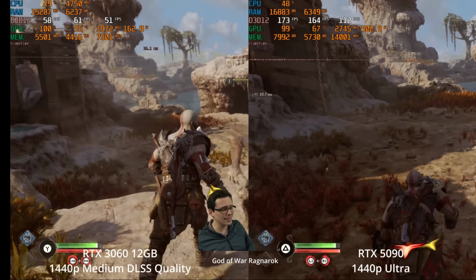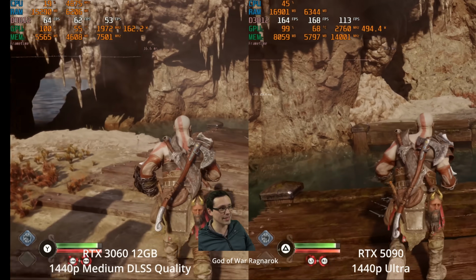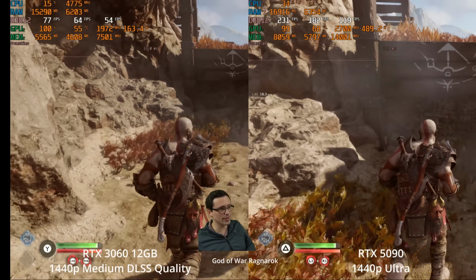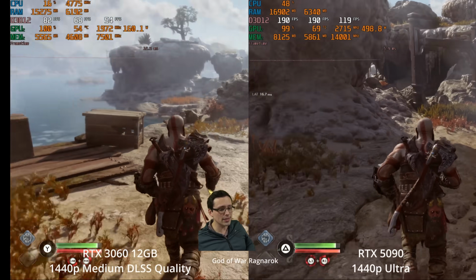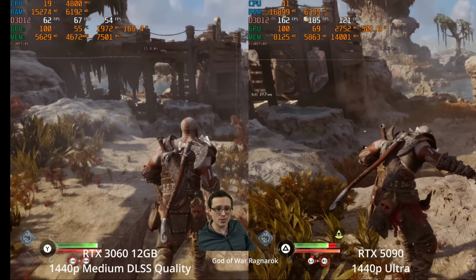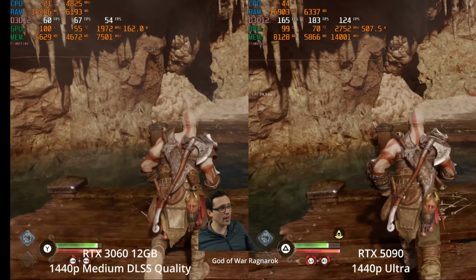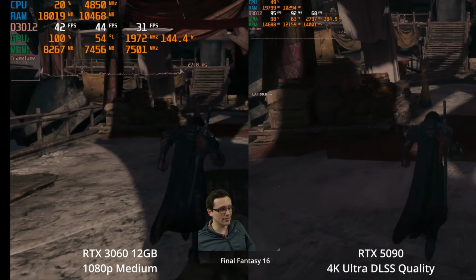1440p for the 3060, stick to medium settings, kick on DLSS quality, and you are still around 60 FPS. If you're on a variable refresh rate display, it should smooth out any of those little dips into the 50s that we're seeing in the 1% lows. And the 5090 at 1440p ultra settings, so maxed out, is getting very close to 200 frames per second. So yeah, if you're on a 240 hertz 1440p display, the 5090 is way more at home there, but you're still, like I said, getting a good experience on the 3060.